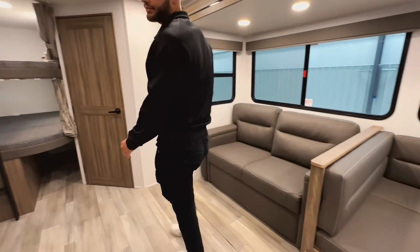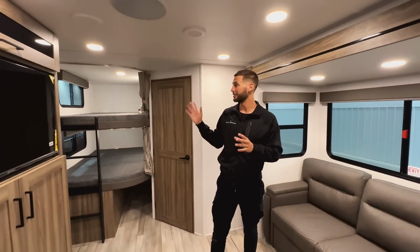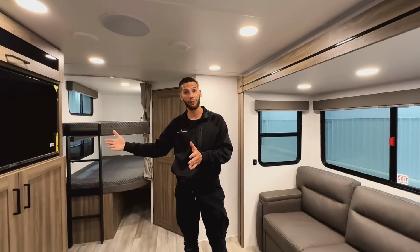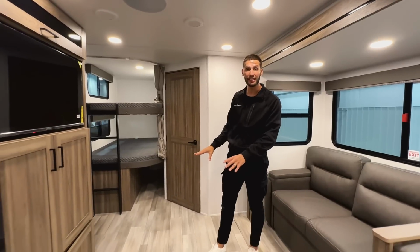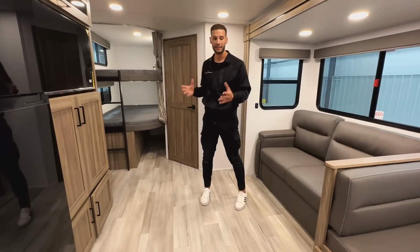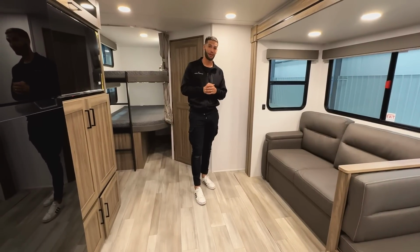Now let's talk about the walls and the subflooring. Oh yeah, so we talked about a little bit on the outside, I believe, but your sidewalls are going to be an Azdel interior and exterior sidewall, and they even put Azdel in the subflooring down underneath here, so you do have a layer of Azdel in your subflooring as well. So that's another good construction element, and I think that just about wraps up everything.